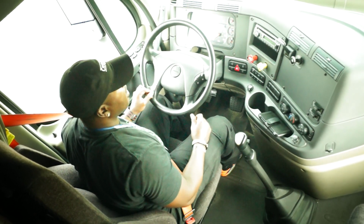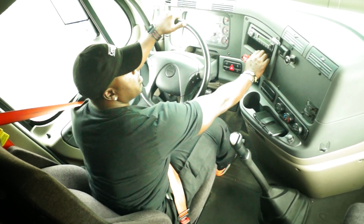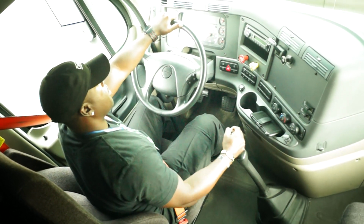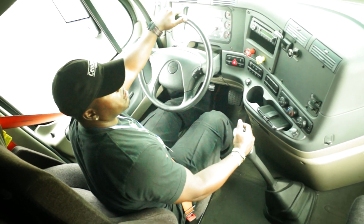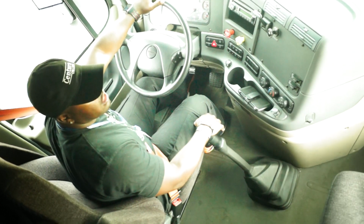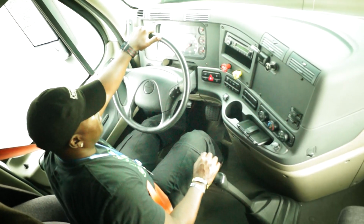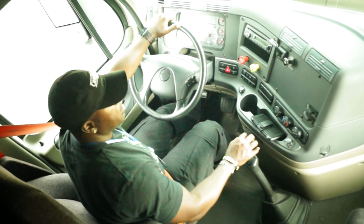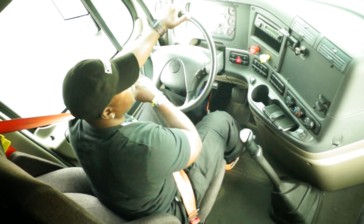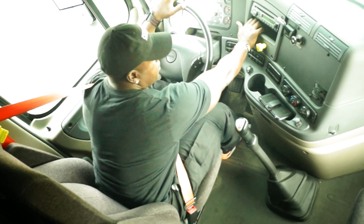Now I'm about to perform my brake test. The first brake I'm going to test is my trailer brake. So I'm going to supply air to my parking brake. Now I'm about to push the clutch and put my truck into the lowest gear, which is first gear. Then you let out the clutch, and you should feel a slight tug. My truck in neutral. Release my parking brake. Now I'm about to test my parking brake, so I'm going to supply air to my trailer brake.